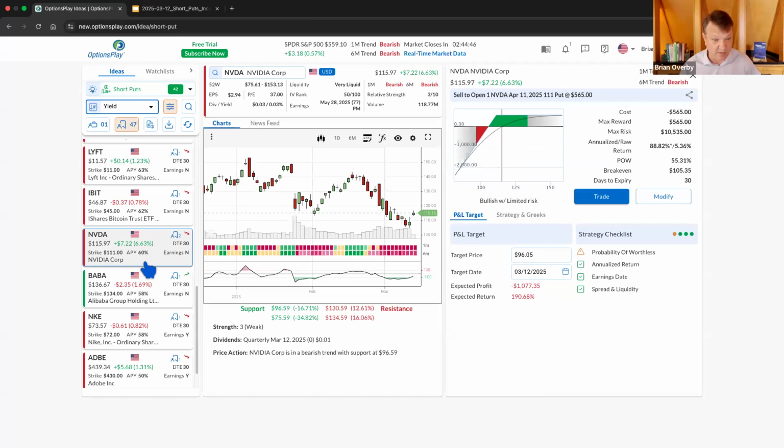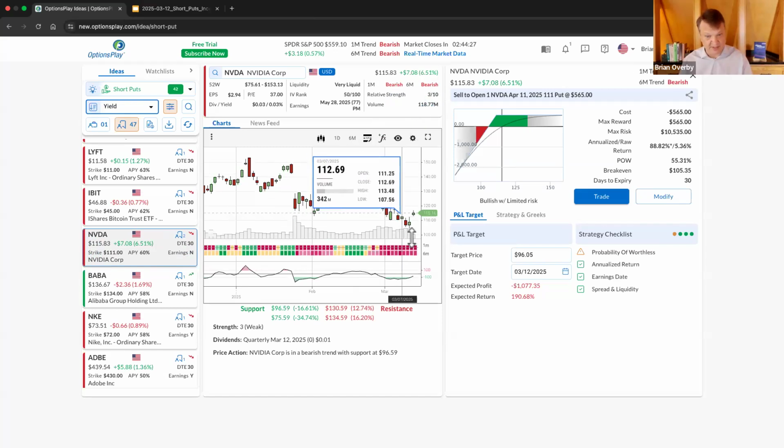So it's come down, and that's mainly because implied volatility has come down because the stock is starting to move up on a 30-day basis. It is highlighting over here that we have a bearish outlook on NVIDIA. And here is bearish and bearish. So in general, this would be a counter trend. The marketplace is not looking good.